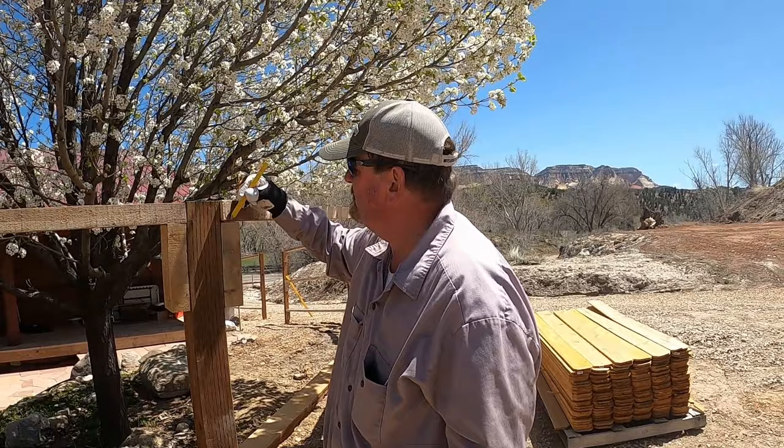While Dustin's cutting the last six stringers, I'm gonna go do some chainsaw massacre. Let me show you what I gotta do. So we gotta cut that off and that off right there.